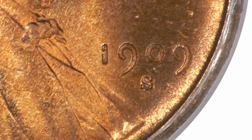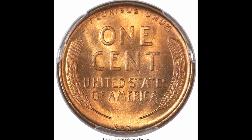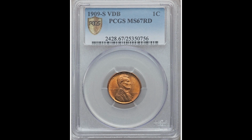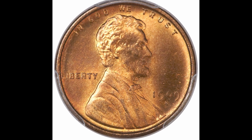Now why is this important? Well, for the most part, San Francisco will mint less coins on average than the Philadelphia Mint. Less coins produced means more demand for this coin. This one was graded by PCGS as a mint state 67 red, with the highest achievable grade being 70.